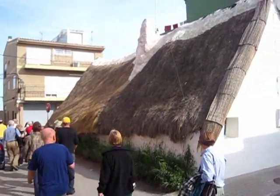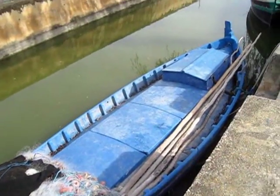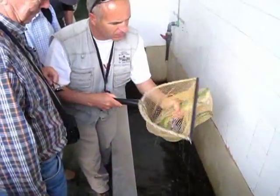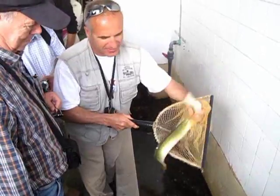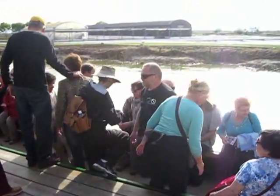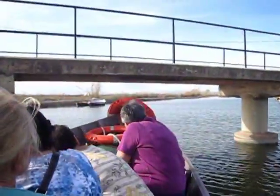This thatched roof design was once all you found on this farming and fishing island. Eels are a large part of their fishing crop here and often are used in paella. Before dinner, they took us on an hour-long boat ride out into the lagoon.